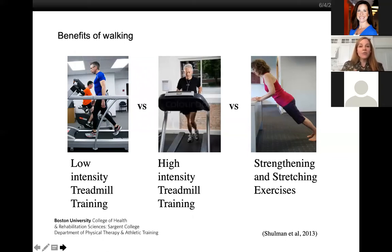However, they all improved in different areas. So the people in the treadmill training groups improved in walking and endurance. The people in the strength and stretching program improved in strength. And then when you compared the low intensity and higher intensity exercise groups, the higher intensity had better effects for their cardiovascular system. So it's called a training effect. So you will improve on what you work on. So it speaks to the fact that a good exercise program has some balance to it. It might have components of all these different things to get the most benefit.